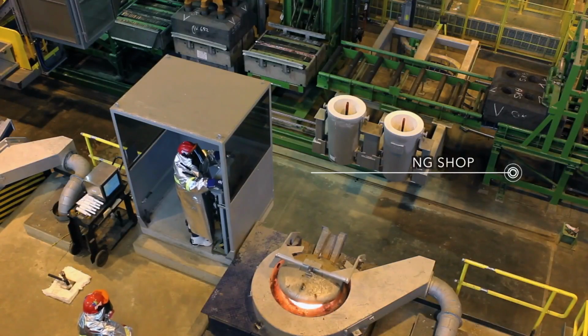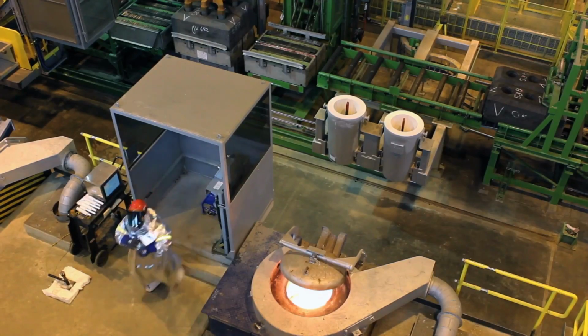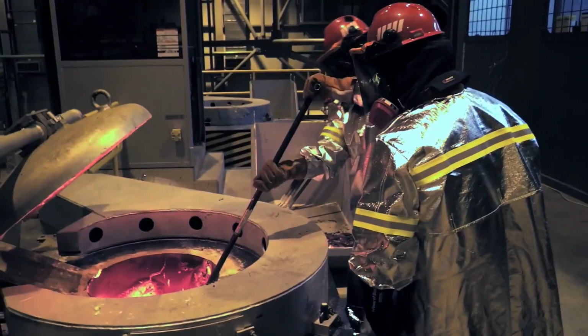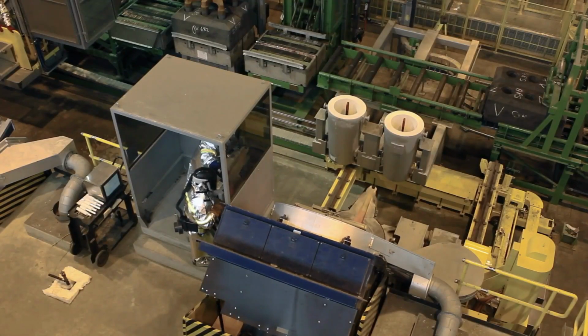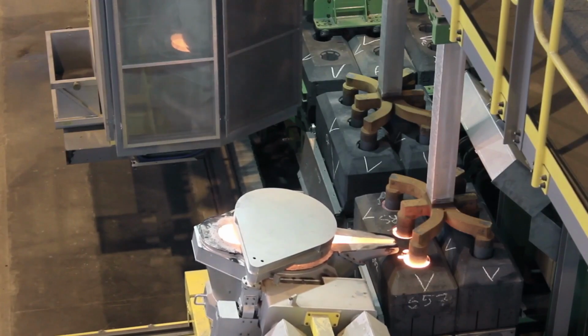The rotting shop is the next stop for the anode on its way to the pot rooms. Here, an aluminium stem is connected to the anode. The stem is placed into a circular cavity in the anode, and molten steel is poured around its base. The anode rotting shop operates around the clock and can produce just under 400 finished anode assemblies per day.